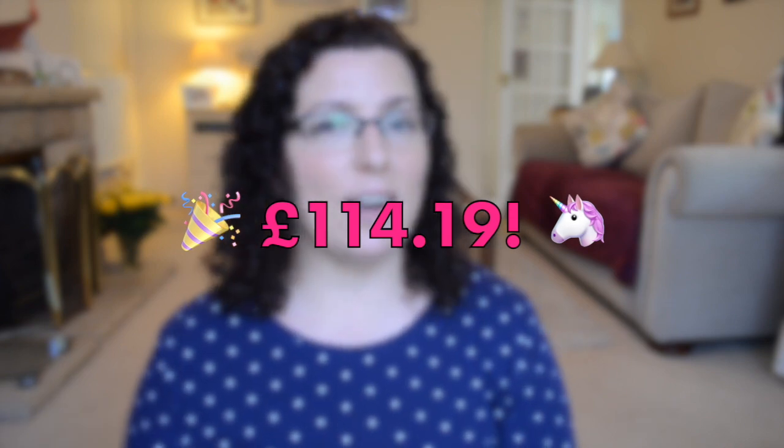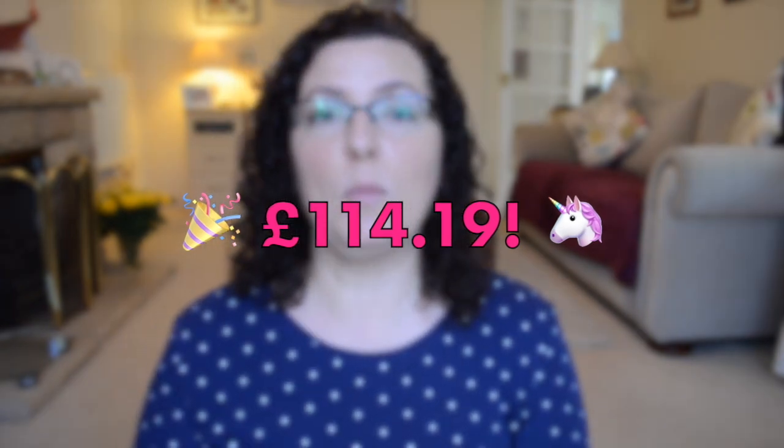But the actual value of the contents of this bag is, unlike every other time, I don't know because I've not sat down to work it out. But I'd like to think that it's quite good because at least this on its own I think was about £50, and the Aurelia Refine and Polish is quite a spendy one as well. So I feel like I've had a really good pick this month.